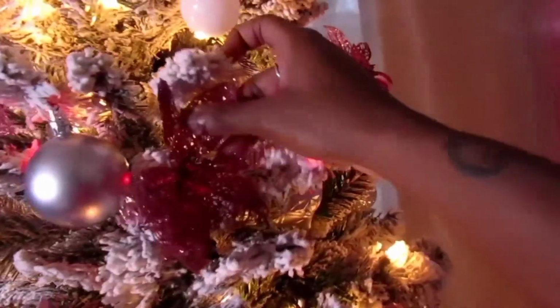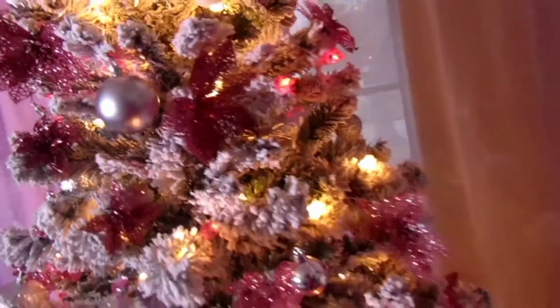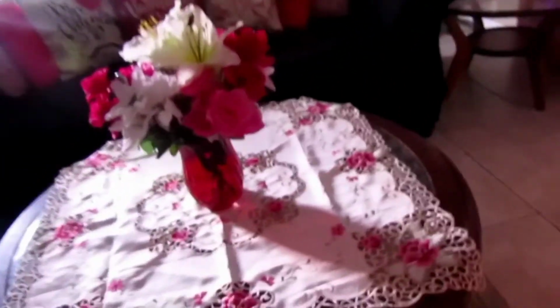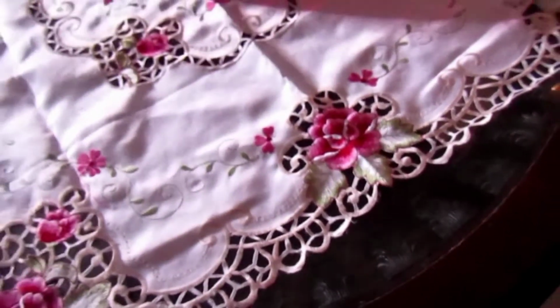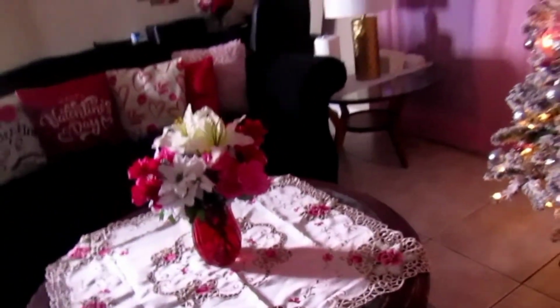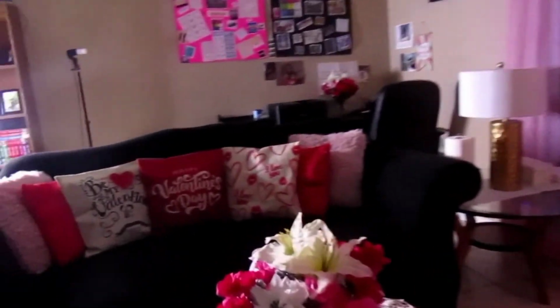They are so cute. They come in two different sizes. So you have those big ones. Actually, three sizes. You have the medium size. And then you have the really small ones. And then you have my centerpiece right here. Real simple. I didn't realize that this table cover was white and pink. So that worked out well.